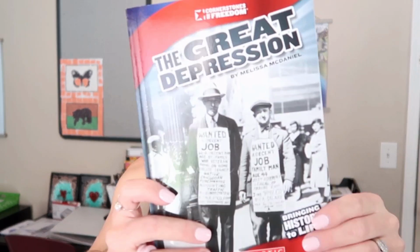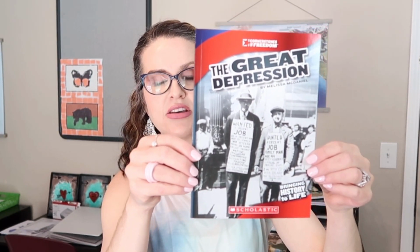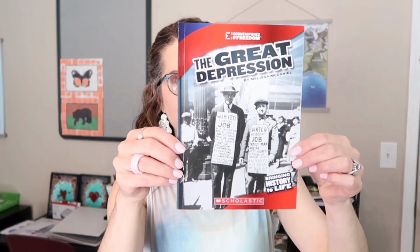Another book that I picked up was The Great Depression. This is through Cornerstones of Freedom. You can actually purchase this on Amazon or Scholastic. It is a little cheaper on Amazon. So we got this to go along with our history.